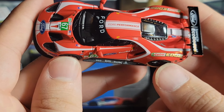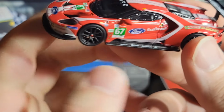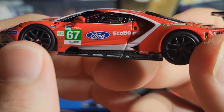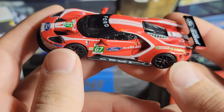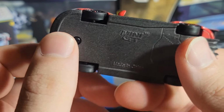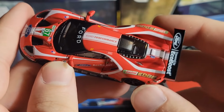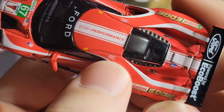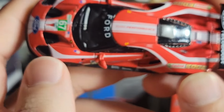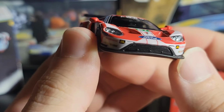It's a little bit more dull than it shows up on camera, which is usually how it goes with these types of colors. So you've got the 67 box on the side, Ford EcoBoost. The liveries between all four of these are pretty much going to be the same, just so you guys know. All the tampos and stuff should pretty much be the same. The only thing that really changes is the color of the car and the number box, and of course the names up here on the roof. Other than that, they're pretty much all going to be identical, but they are really nice.